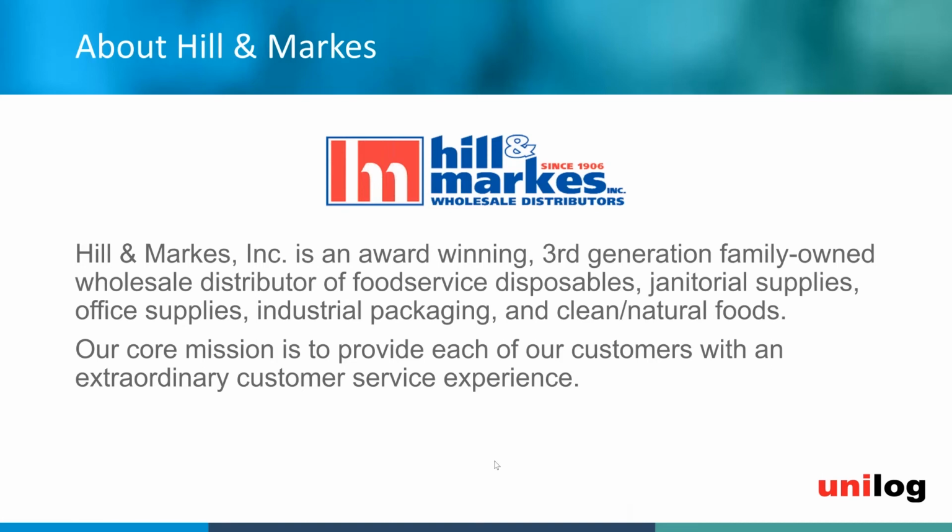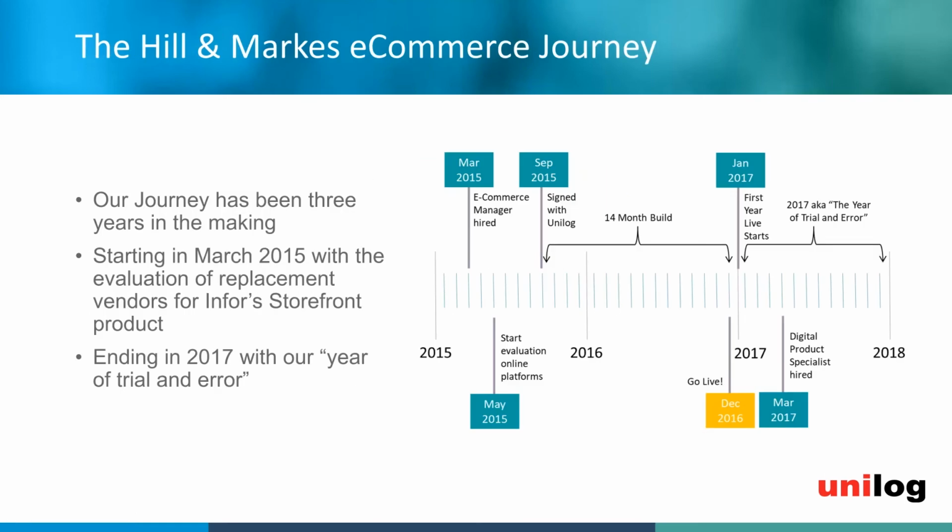So here is kind of a framework of the Hill & Marks e-commerce journey that I was part of. As you can see here, in March of 2015 is when the company made the decision to hire an e-commerce manager. Now, a month prior to my hiring, there was some big news online about the mobile update by Google, which meant that websites needed to be responsive for smartphones.